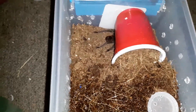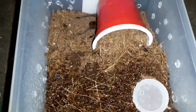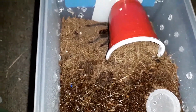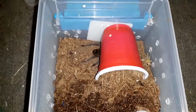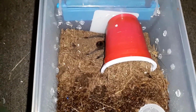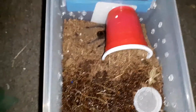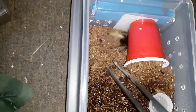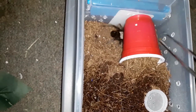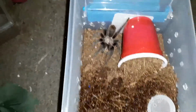All right, next. My Brachypelma albiceps, the Mexican golden red rump, is hiding. So I'm going to see if this one might be interested in a cricket. You're going the wrong way. Let's go back this way. Nope, not in there. Oh, yeah, there we go. There's our albiceps.